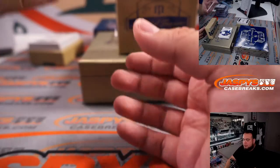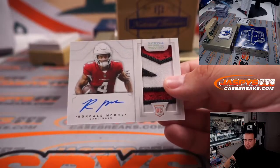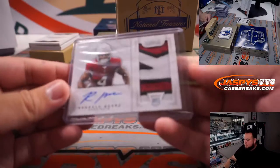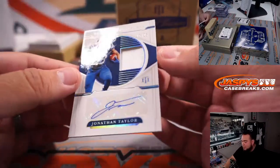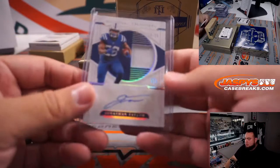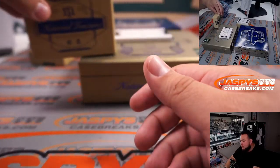All right, let's go to the rest of them. Rondale Moore out of 25. Nice 3-color patch as well. Arizona Cardinals. That is going to Justin. We have a Jonathan Taylor, 15 out of 25 for the Indianapolis Colts. Oh, really? Maybe he just didn't get to sign the Midnights out of 20? Indianapolis Colts, that's going to Matt St. Martin. And the last one here is a Book.